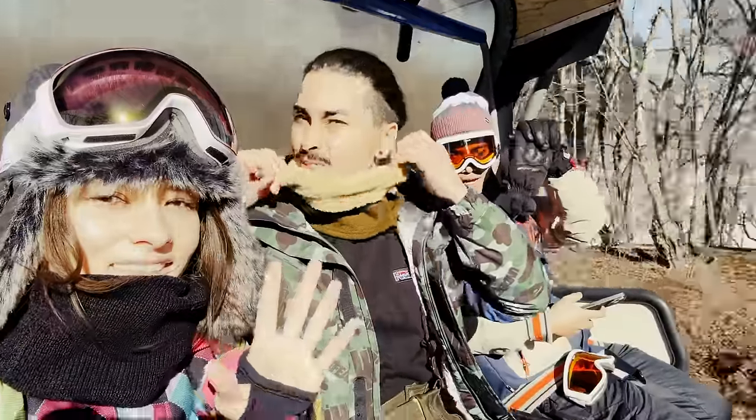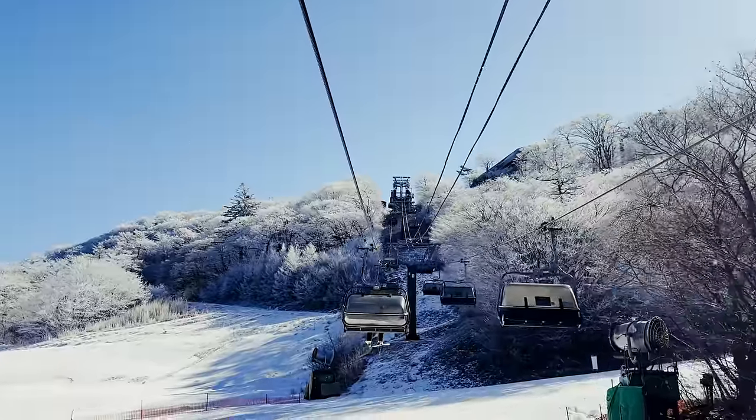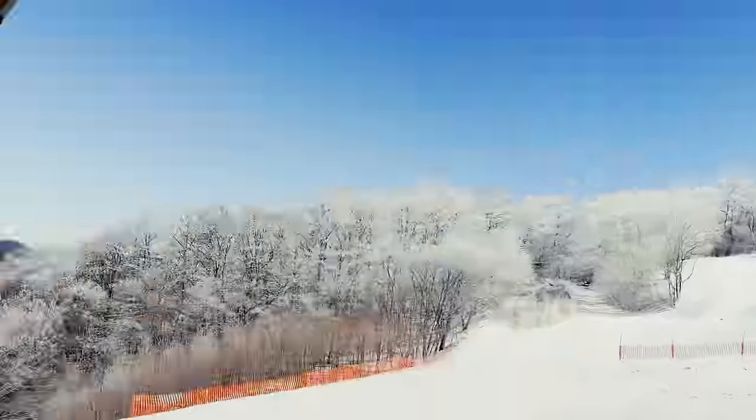We're waiting for the girls. We're gonna eat in a little bit and see you guys on the mountain. Hi, say hi. Guys, there's no snow. It looks so much better in person. It's pretty nice. Conditions are actually pretty bad, but we're still having fun.